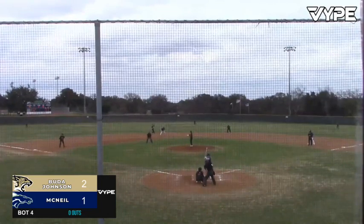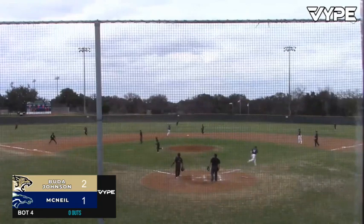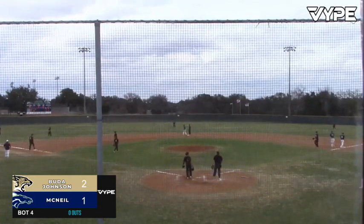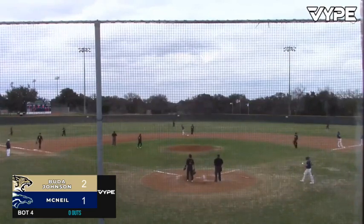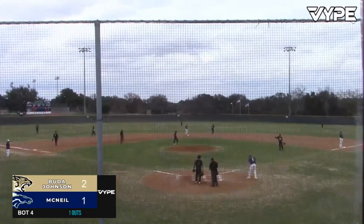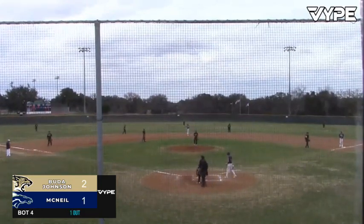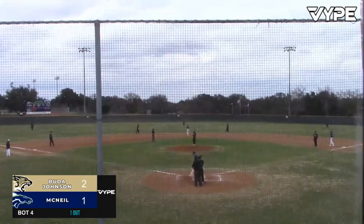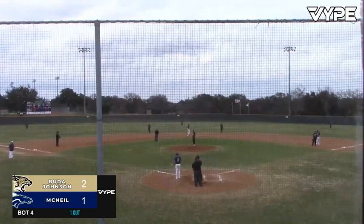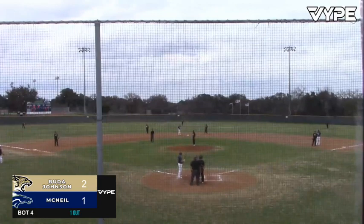And here comes the 1-2 pitch. Swung on, lofted into shallow left field. Shortstop is over, makes the play just on the outfield grass. And that will be a flyout for the first out of the inning. Brings up the catcher, Garrett Banks. Safe on a fielder's choice in his first at bat. Now batting number two, Garrett Banks.